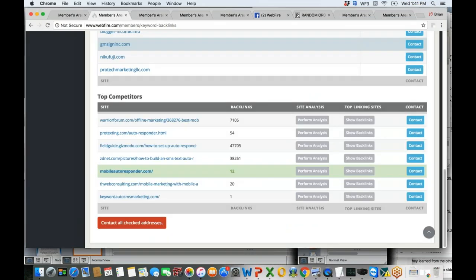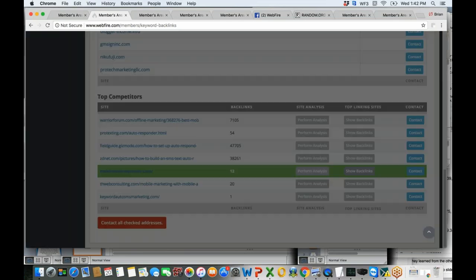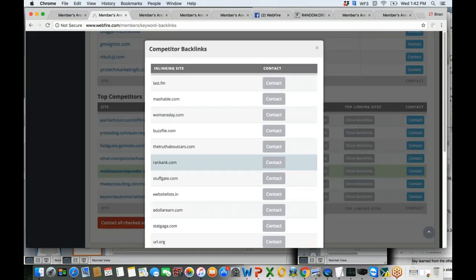Again, if you want, you can contact any of the competitors right here. Just click the contact button, check off the relevant email addresses, then click contact all. Or again, you can click show backlinks for any of the competitors as well, and it shows that all right here. There might be some that are kind of spammy, but you can quickly and easily see what's what.